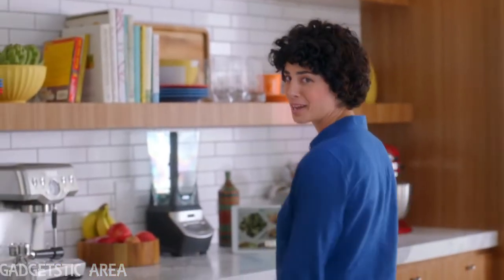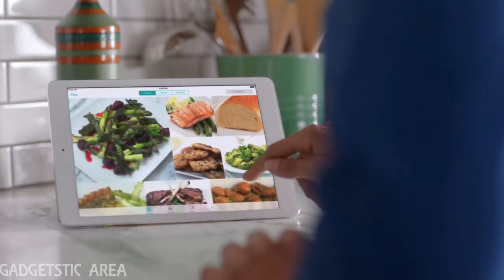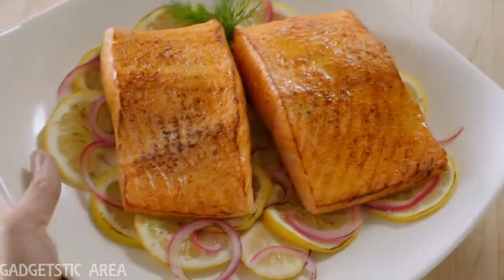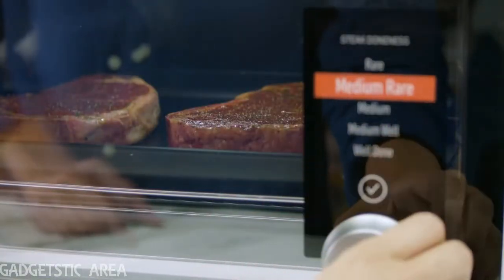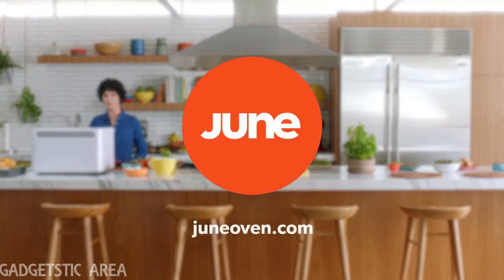But what if you're at a loss for what to make? Happens to me all the time. You get access to tons of delicious recipes, each handcrafted for the June oven. It automatically recognizes the most common things we cook. The more June users there are, the better it gets. There are plenty of ways to make food. With June, you make food better.